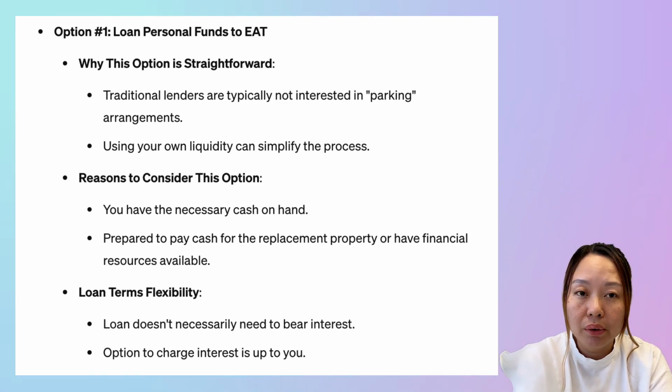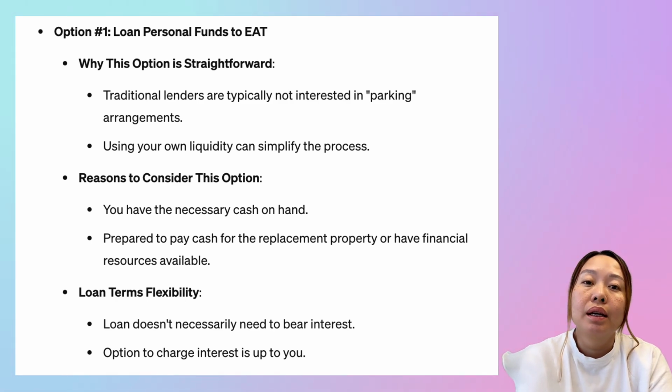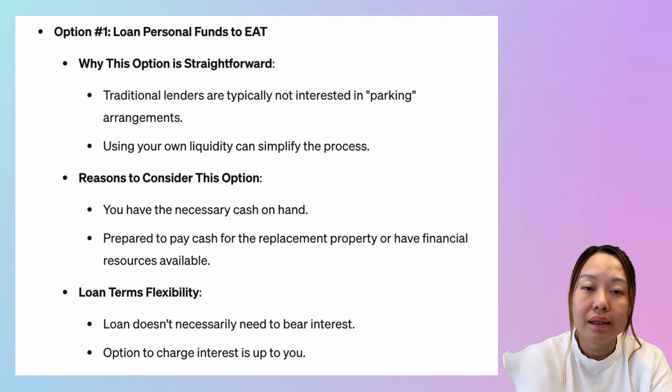It's worth noting that any interest charge could potentially be offset by rental payments from the exchanger to the EAT. Keep that in mind when you set the terms for the loans. If you are considering this option, definitely talk to your QI, your qualified intermediary, for guidance and assistance. That's what they're there for, so they can give you their valuable insight and help you with that step in the process.